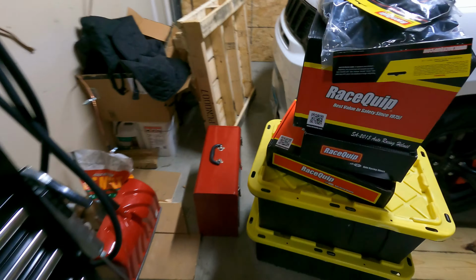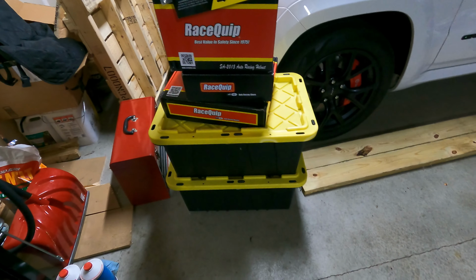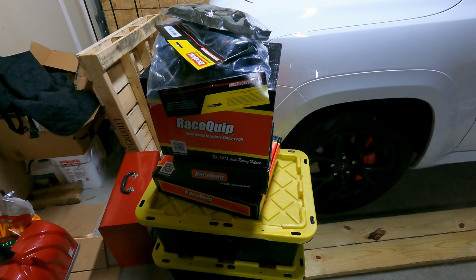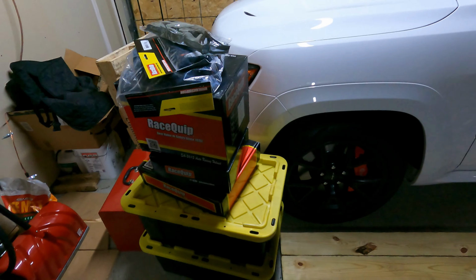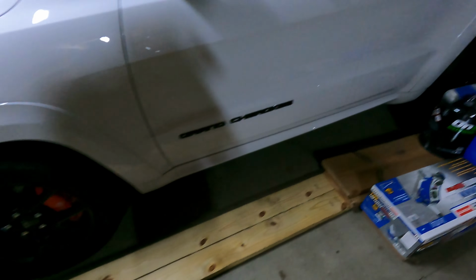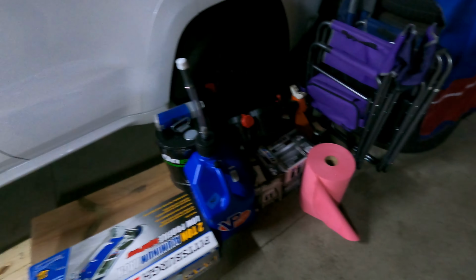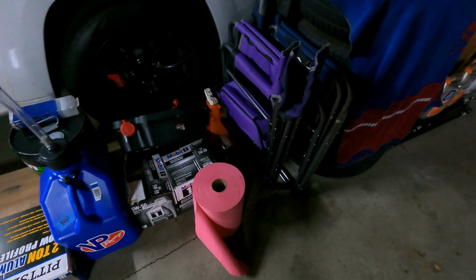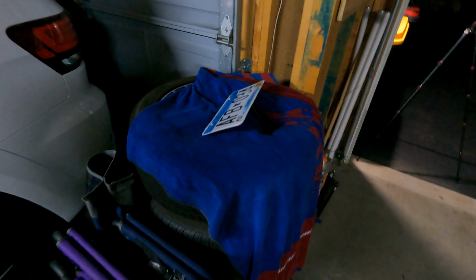So I've got a travel toolbox that's got all the tools packed into it. I've got miscellaneous gear in the two totes. All of my safety equipment, so the race equip, everything from the fire suit, helmet, gloves, shoes, all of it ready to go. 2x8s, jack, extra fuel, chamois, drain pan, oil change, chairs, towels, jack stands. I'll take my license plate for the front, even though I won't put it on there.